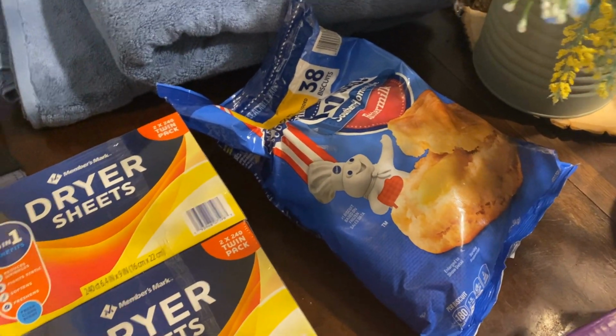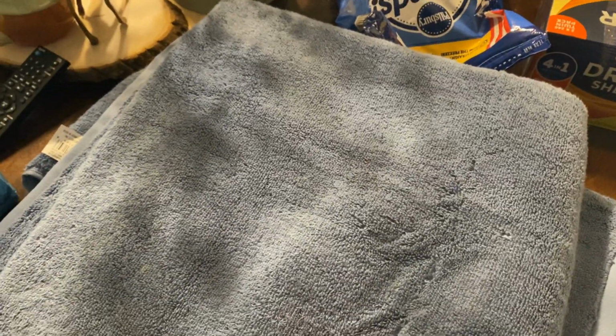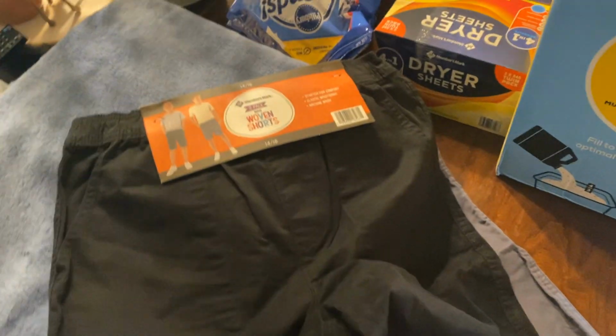Biscuits, buttermilk biscuits. I got some towels for my kids. They were a little more expensive than I have, but you know, I can't tell you the last time I bought towels. There's supposed to be some other ones with different colors. I got, let's see, 2, 4, 6 of them. I got 2 blue ones, 2 green ones, and 2 gray ones. I got my 12-year-old some shorts for church and for summer.